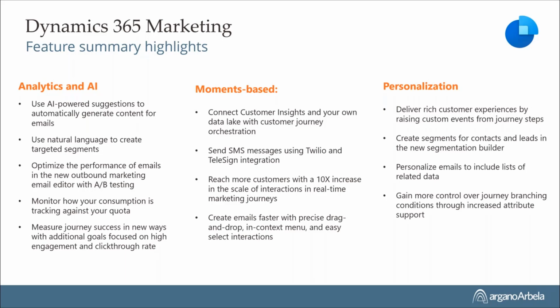So we can still integrate some of those, but with SMS, Twilio and Telesign have some easy integrations. Okay, the emails: being able to create some of those emails and make them look extremely professional. I've been able to do some in some of my demos in the past that make me look like a marketing genius. But with easy drag and drop pictures and context menus, it makes it very simple.